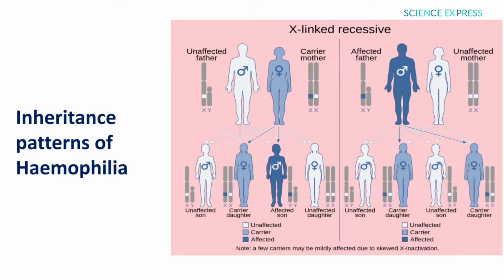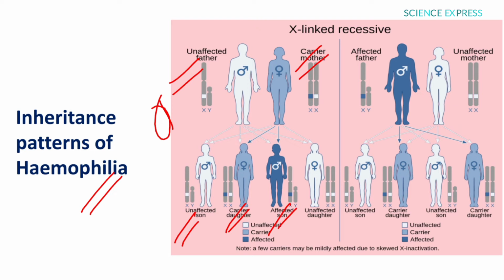Okay, now here we can see in a chart the inheritance pattern of hemophilia. On the first side we can see an unaffected father and a carrier mother. So the offspring are an unaffected son, a carrier daughter, an affected son and an unaffected daughter. So the chance of hemophilic offspring is 25%.